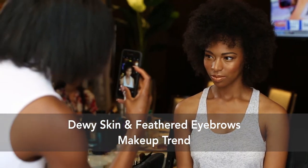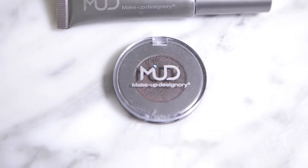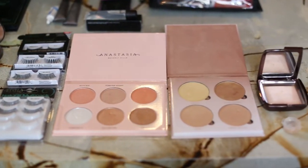So for the hottest makeup trends, we wanna have that dewy skin with the feathered eyebrows. And to get that look, you wanna start with the feathered eyebrows using the Mud Cosmetics brow gel. And then after that, you would use a cake liner with Mud Cosmetics as well. And then after that, to get that dewy skin, you want that Anastasia Beverly Hills Glow Palette.